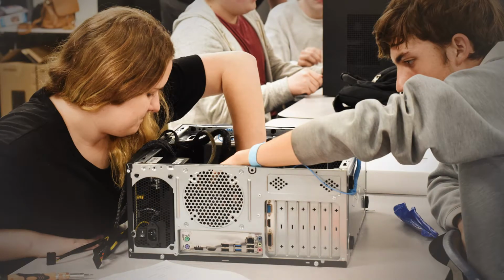That class is cool. You get to really learn about all the physical components of a computer and that sort of thing. You get to build computers and look at each component and also learn about them online. So if you're into building computers, building gaming computers, just the physical component of technology, then that's going to be a really interesting class to take.